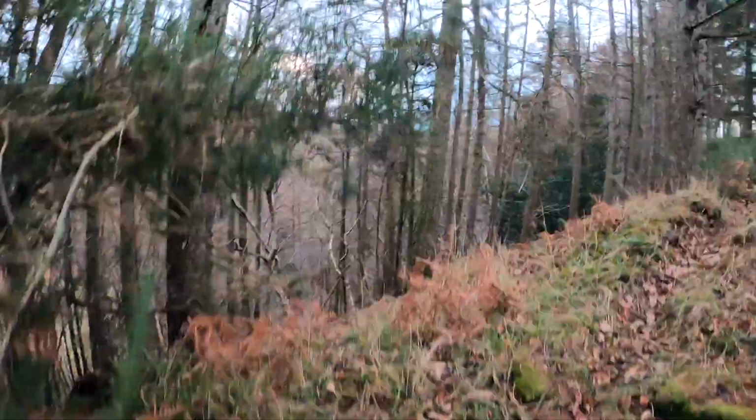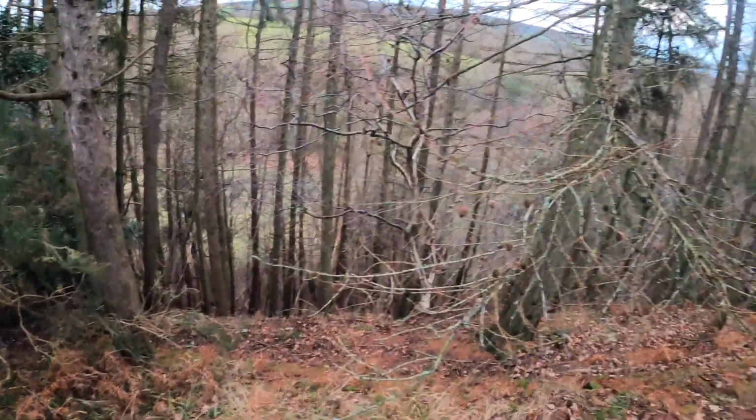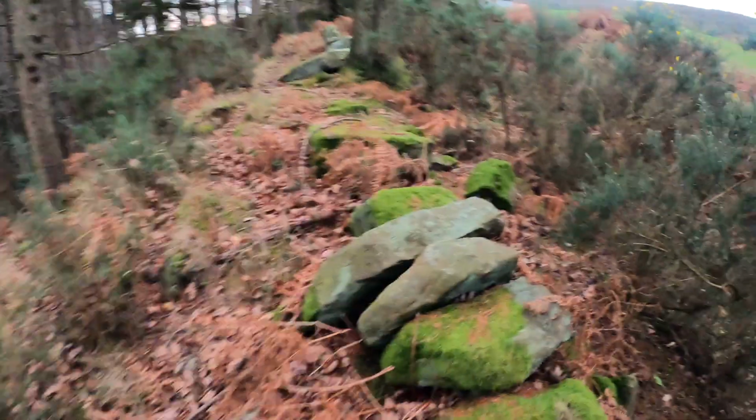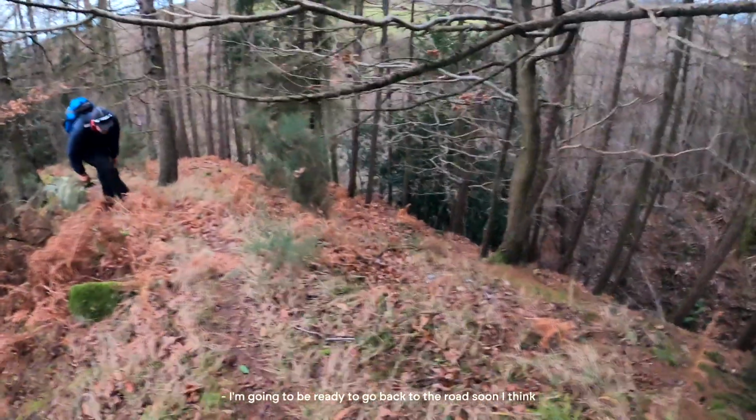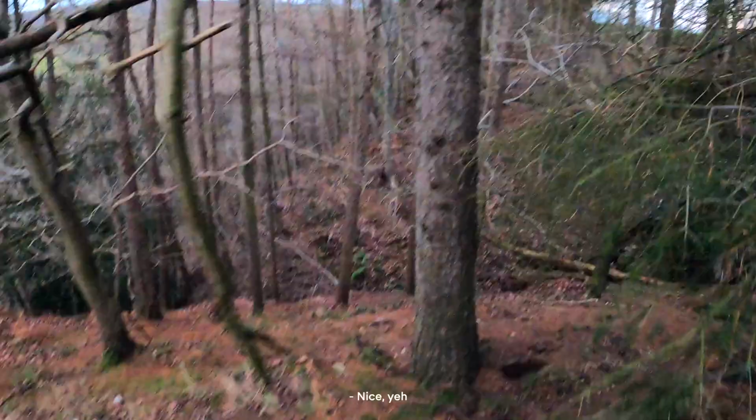This is how we walk on the moon. Steep bits here. This is how. Gonna be ready to go back to the road soon, I think. Yeah. This is a bit intense.